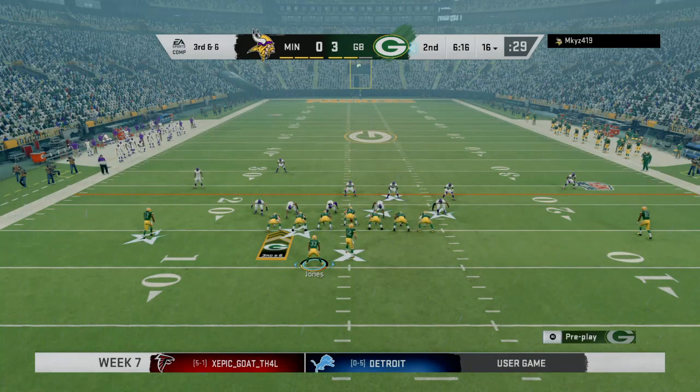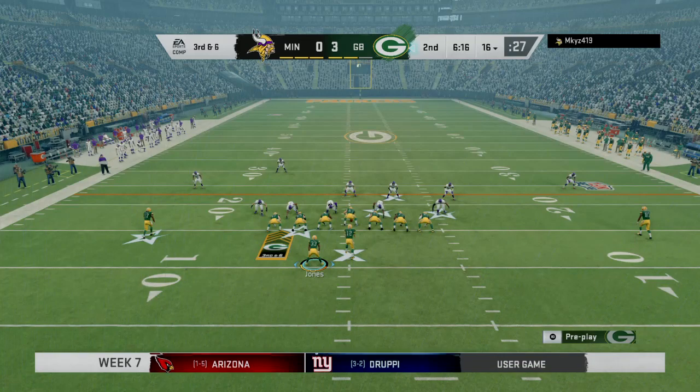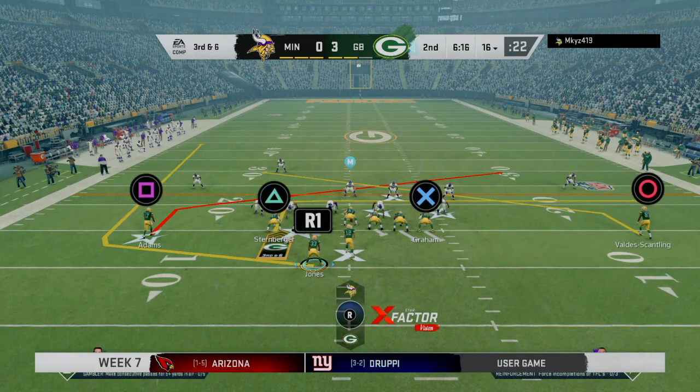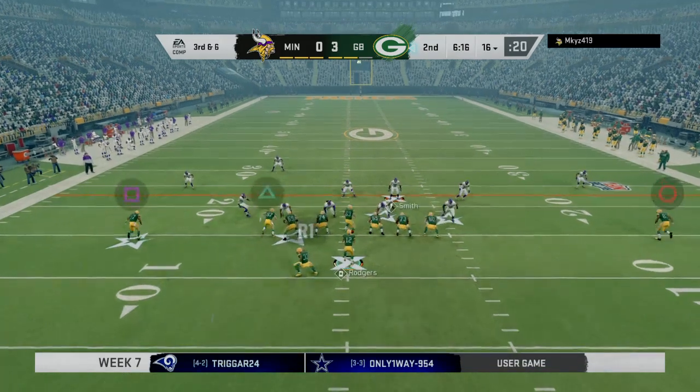Mike's 59. Watch the slat. Mike's 5'9". Let's go, defense. Hey, 88. Mike, check. 59.